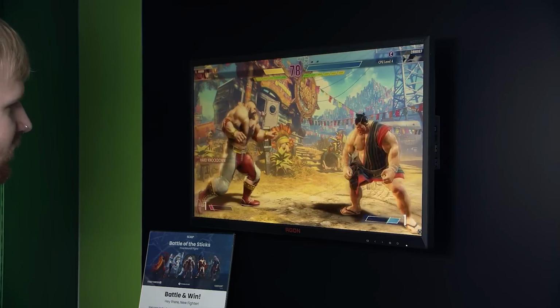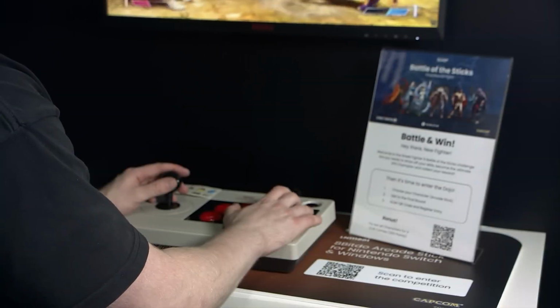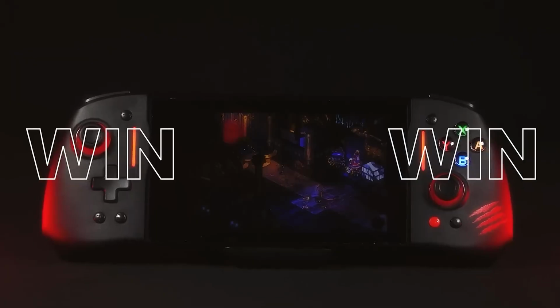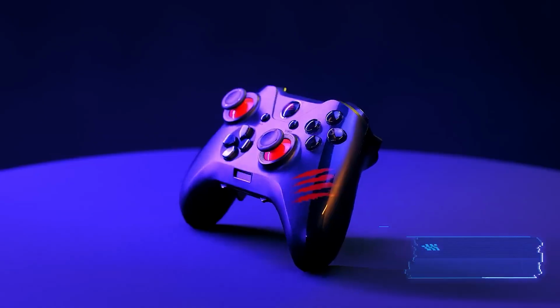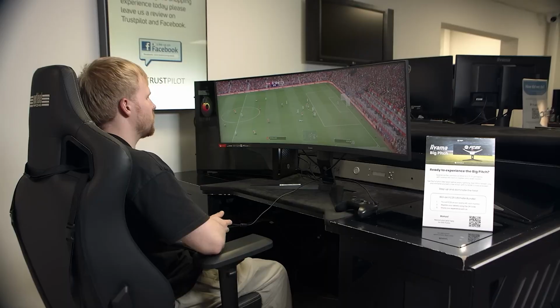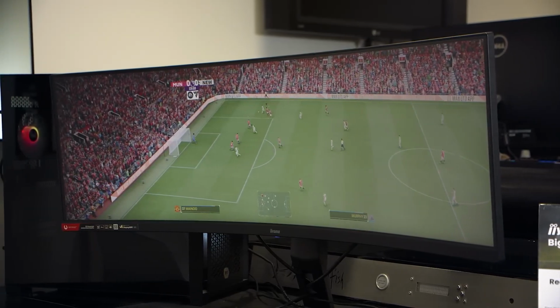Running until the 20th of December, we have our Street Fighter 6 Battle Zone, where you can try out different joysticks, giving you the chance to win the game, along with arcade sticks, game controllers and other cool merch. And if you're more of a footy fan, then we've got you covered too. Check out the Iyama Big Pitch area for your chance to win FC25 Ultimate.